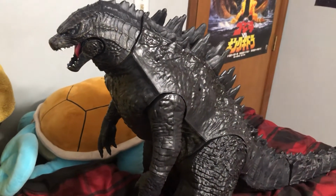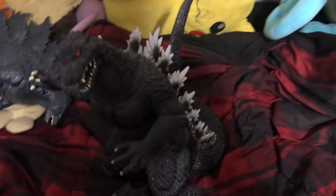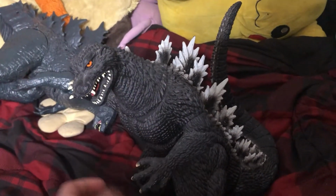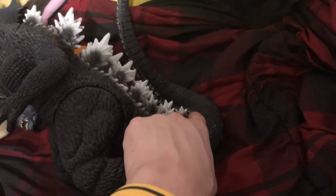It's not the most poseable Godzilla figure in the world, but, I mean, come on, Bandai vinyls only have, like, 7 points, so they don't have much articulation.